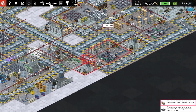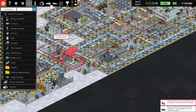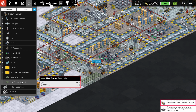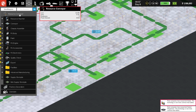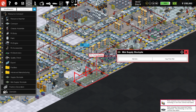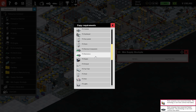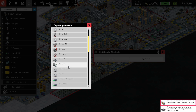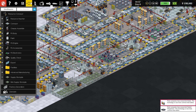That's fantastic. Let's also see if we can get another mini supply stockpile. Maybe even another one. Don't mind if I do. Okay, and we're going to copy from slot, fit door panels, yep, and fit door panels again. The more the merrier, really.